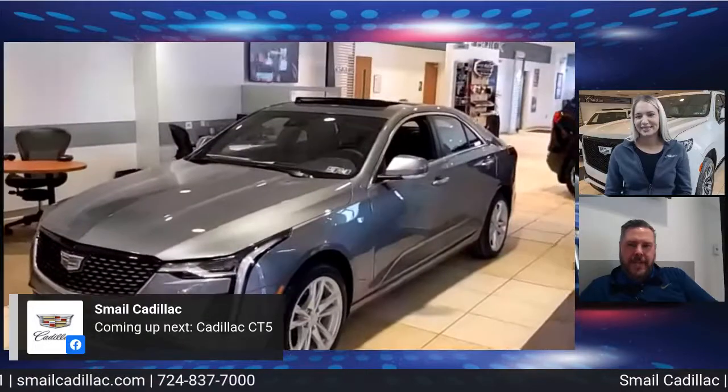So the Blackwing is it. If you're looking for a Cadillac that's going to be a comfortable daily driver, but that you can also take to the road tracks or wherever on the weekend, that's the one you're going to want to go for.